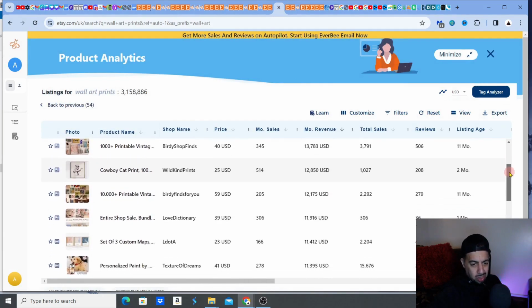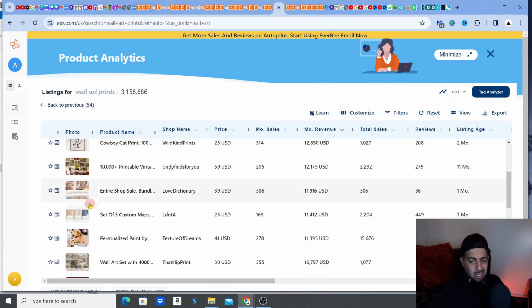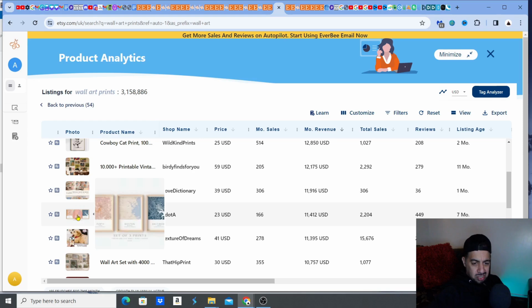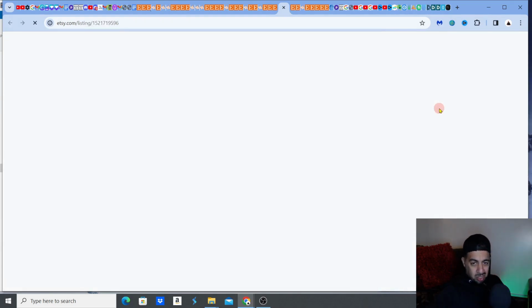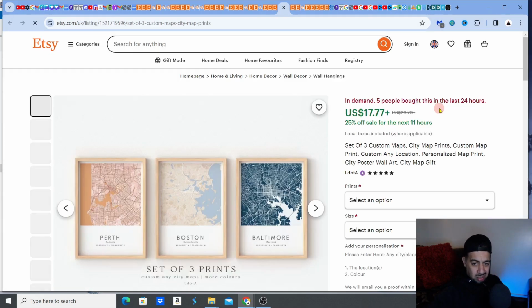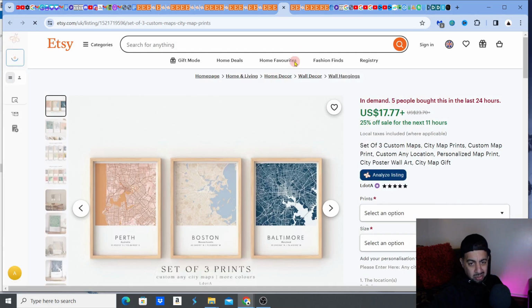and that's with anything, not just wall art prints. This is quite popular, quite an interesting one. These are a set of 3 custom maps, which are doing quite well, also in the wall art scene. A set of 3, making very good money as well.